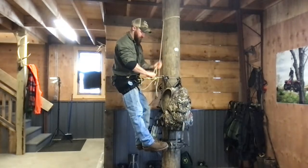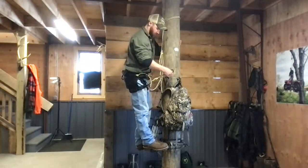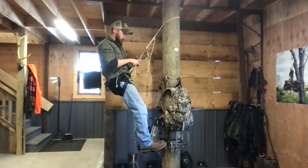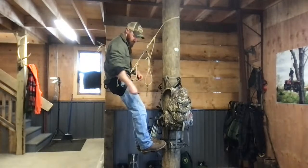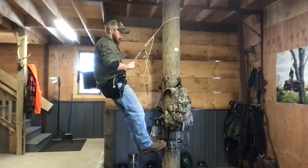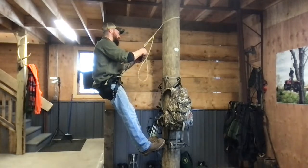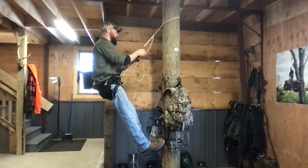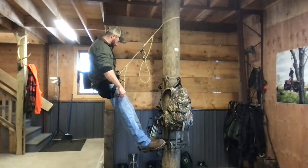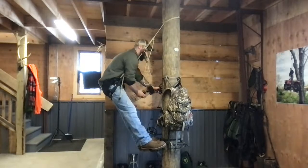Back to my bridge. Unhook my bridge from the step. And then now I just start tweaking everything. Carabiner goes back on my saddle. I'm gonna lengthen my bridge a little bit. Make sure everything's hooked up. Boom. So right now, everything's pretty much hooked up. Then I go through the final details.